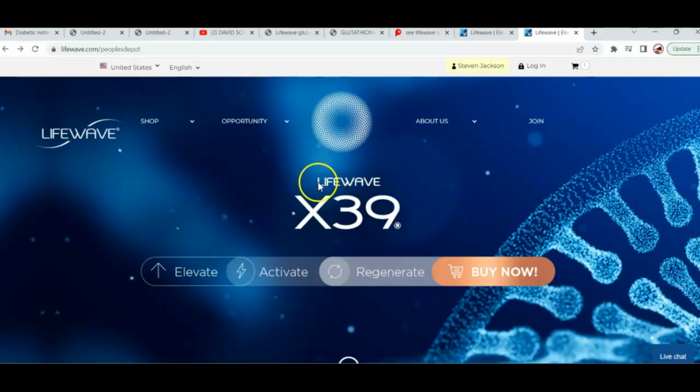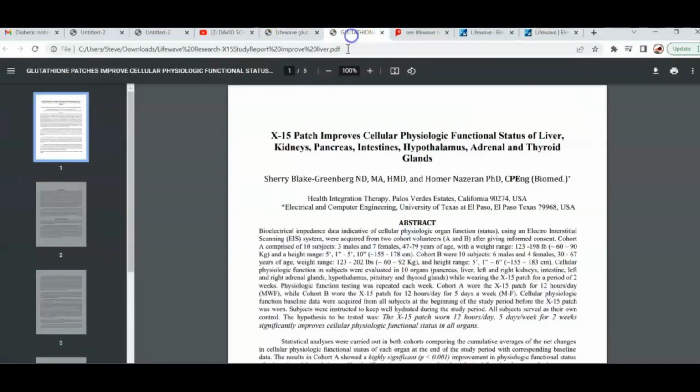Lifewave, as you see on this site here. Will the Lifewave patches improve liver function, kidney function? I was specifically asked about liver function, but this is a published report that talks about the liver, kidneys, pancreas, intestines, hypothalamus, adrenal, and thyroid glands.